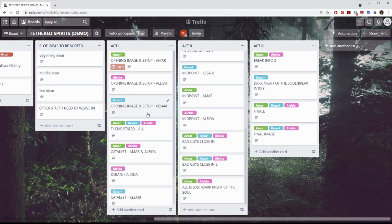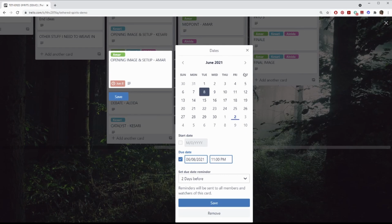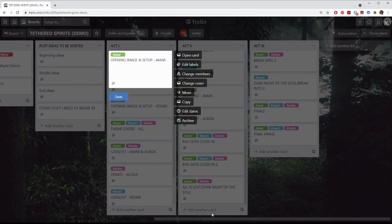You can use the cards to set deadlines for yourself once you have your outline. So if you want to have a deadline for yourself to have Act 1 written by a certain date, or to have the opening image and setup written by a certain date, you can go into that edit corner button again, and you can edit the dates, and you can set it for wherever you want. We'll just put it for August, and you can set a reminder for yourself. It just comes to your email, or I can remove the date if I want to. So then the date is removed, and we can save it.